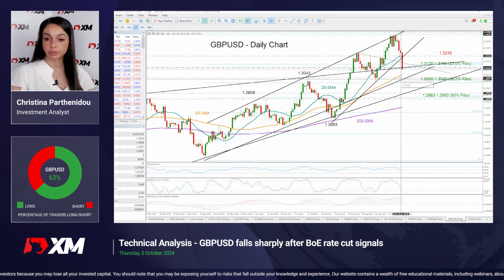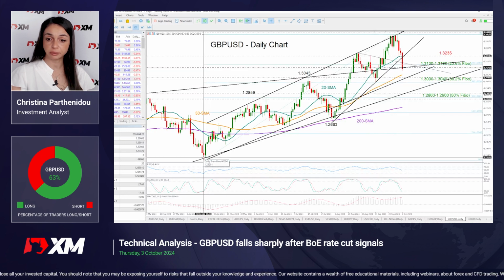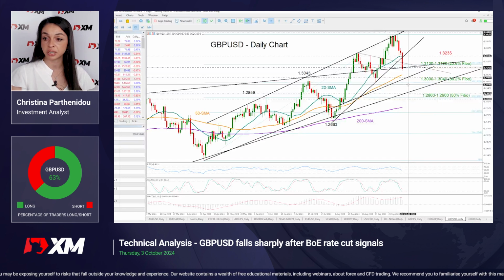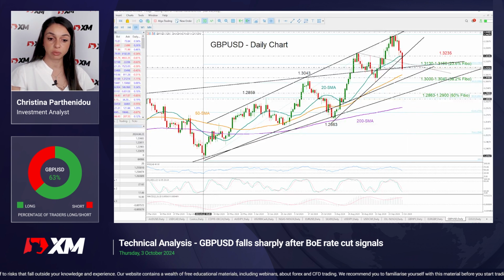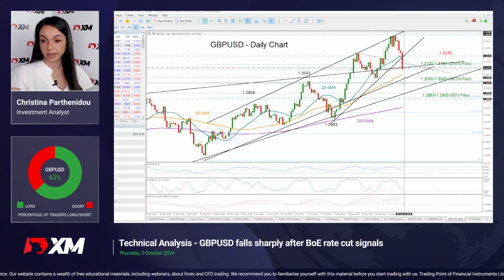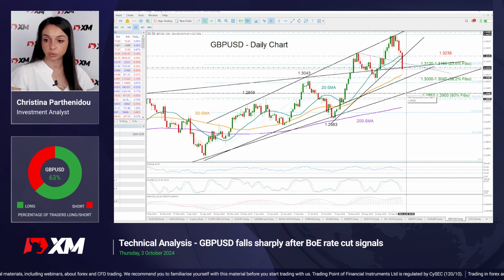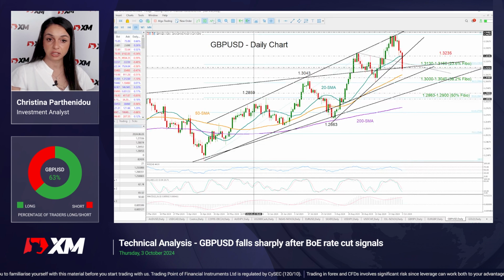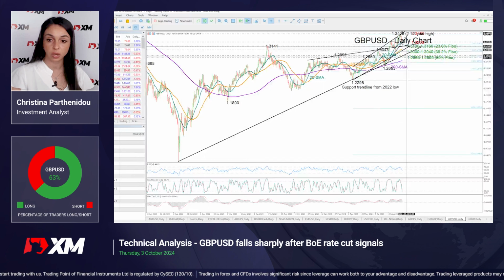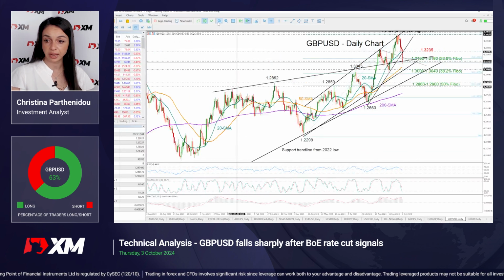The 50-day moving average, as well as the support trend line coming from April 2024, are both placed here, as well as the 38.2% Fibonacci retracement of this up leg. So failure to rebound here could confirm additional declines towards the 1.2863 and 1.29 region, where the 50% Fibonacci mark and this longer-term support trend line coming from the 2022 low are all placed.